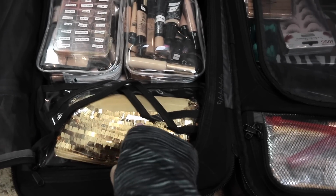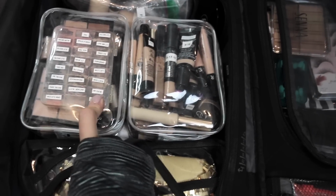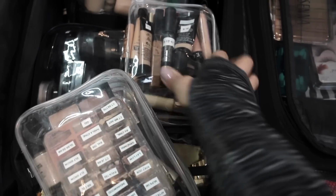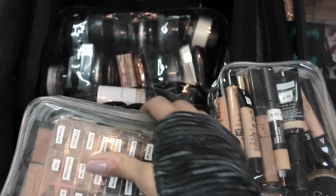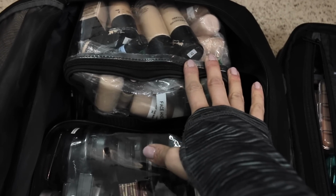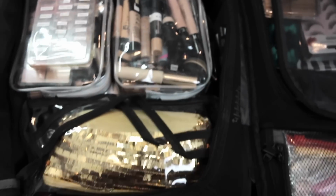I've got all of my lip stuff here. This is that palette that I showed you. This is a little pouch I carry it in. These are all of my concealers. And then all of my powder products, blush, powder, bronzers. And then back here is all of my foundations. So you can see how much it holds.